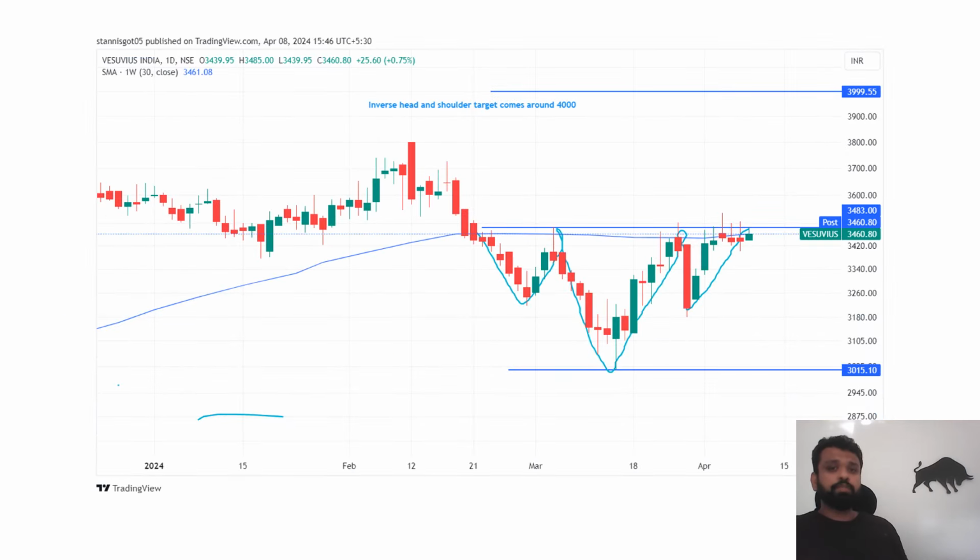So if you look at the chart of Vesuvius, it has made an inverse head and shoulders, right? Where the neckline is around 3483, or let's say 3500. Once that is broken, then the target would come around 4000 rupees, because you usually take the height of the head from the neckline, which is almost 500 points away. So Vesuvius fundamentally looks good, and also on the charts it is making an inverse head and shoulders, which makes it a reasonable bet at these levels. In case it crosses the neckline, chances are it is going to hit 4000 rupees on the charts.